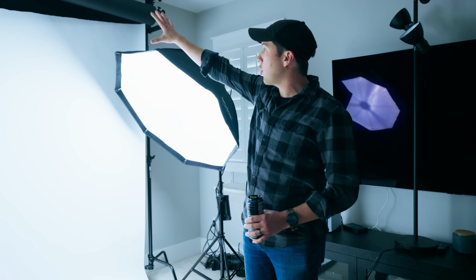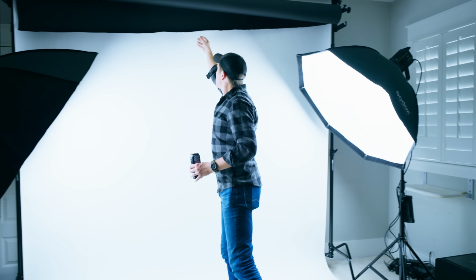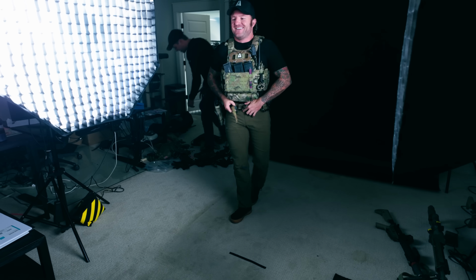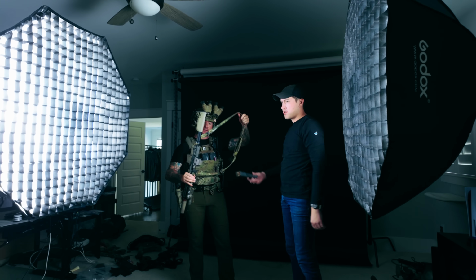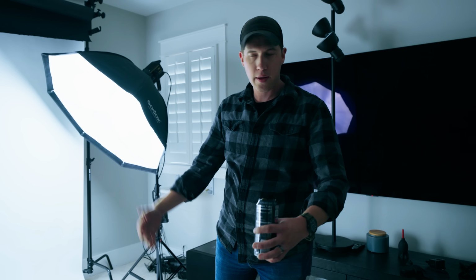But we have this large piece of paper setup. We can roll out black paper, which we were using. We were doing some photos last week. Jesse came out. You've seen him in one of the other videos, a military guy. He came out to be a model for some photos because he looks the part. I don't. I'm still skinny, working on that.